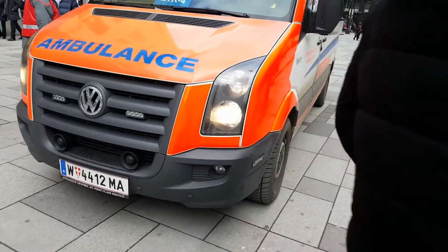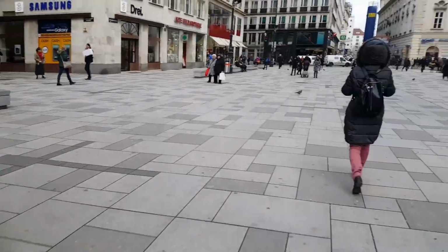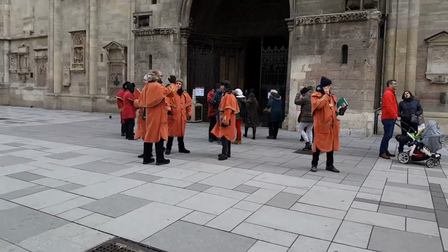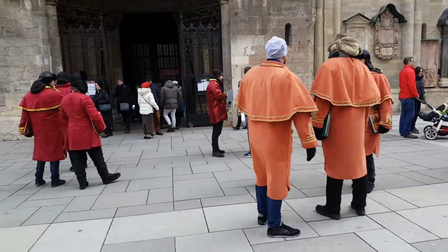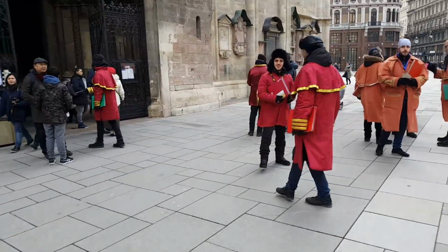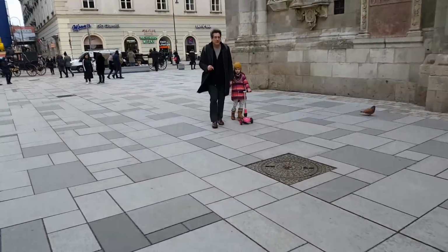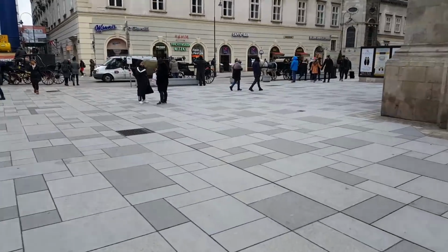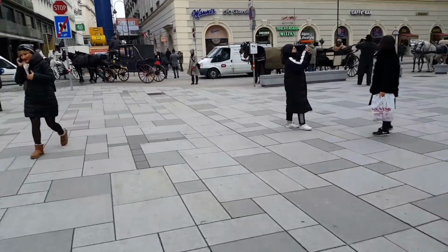Ambulance. Just get to the side. Okay, and I noticed these men yesterday in their cloaks, and I was thinking, was it some kind of guided tour? And I've worked out it is the men who ride the little horse and carriages, and they are all lined up. You see them all over Vienna. It's called Fiaker. Let's go over and take a look.